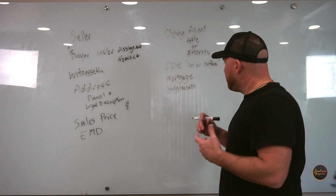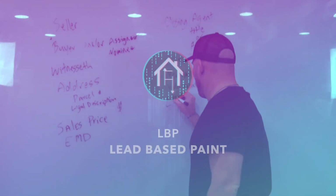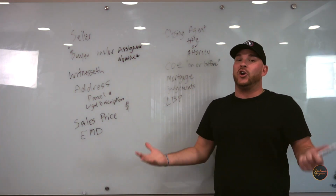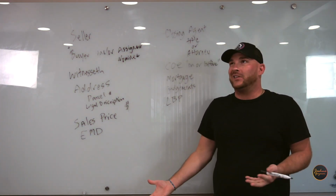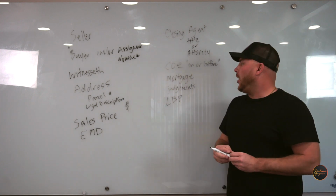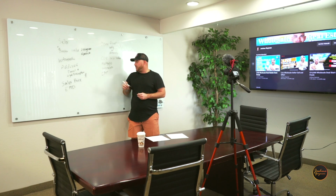You've got the lead-based paint, and I call this the LBP. If the property was built before 1979, it could have lead-based paint. In fact, realistically, it probably does. Just like most old houses probably have asbestos. The important thing here is just to keep everybody safe.